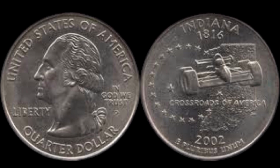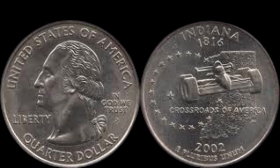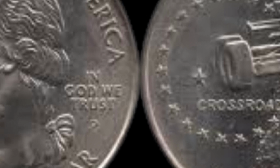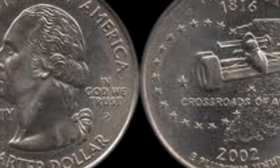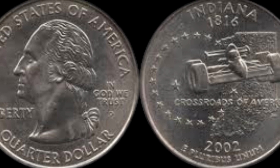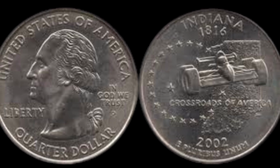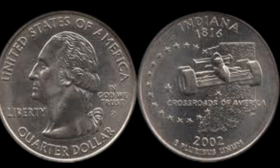Alright, so you're probably thinking, do I have one of these valuable quarters in my pocket or coin jar? Here's how you can check. Look at the details of your 2002D quarter. Check for any unusual features around the mint mark, specifically signs of an error like the 1816 mark. Look for any inconsistencies, such as double strikes, off-center minting, or imperfections that don't align with regular quarters from that year. If your coin is in excellent shape, with no signs of wear or damage, it may have a higher value. Visit a professional coin dealer or submit it to a grading service. This step can help you determine its exact value and rarity.